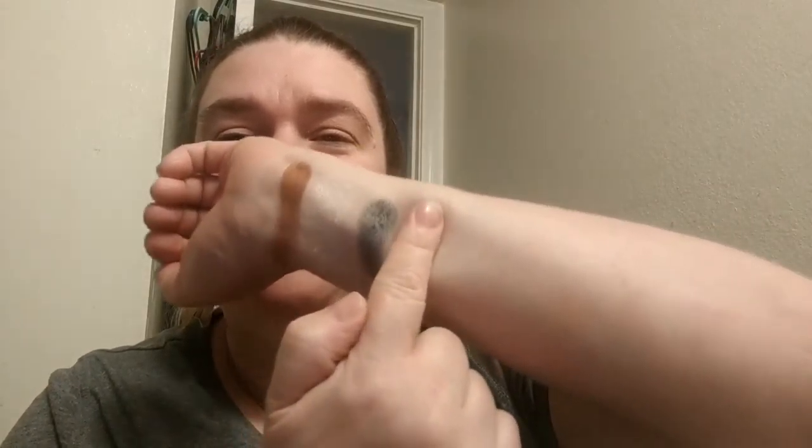Here he comes again. I left my door open. They're going to go in and out, or my youngest probably will.